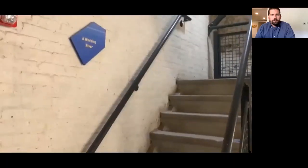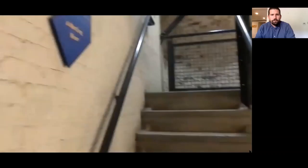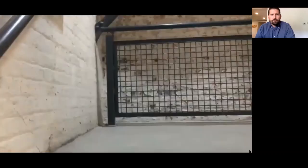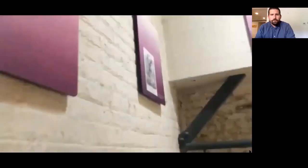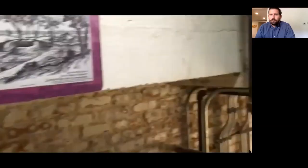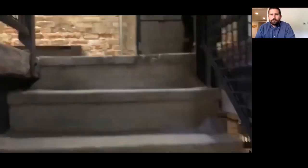Okay, we're back here on the first floor. So what we're gonna do is walk up to the next floor. Floors 2 through 4 are not being renovated, so they are not going to have any new exhibit for the 2020 season. So the Bridgehouse Museum itself is 5 stories.